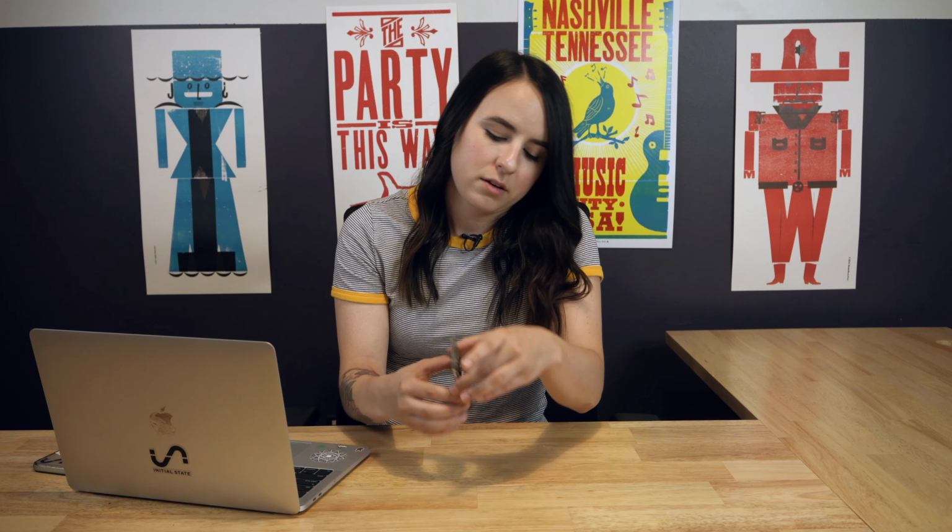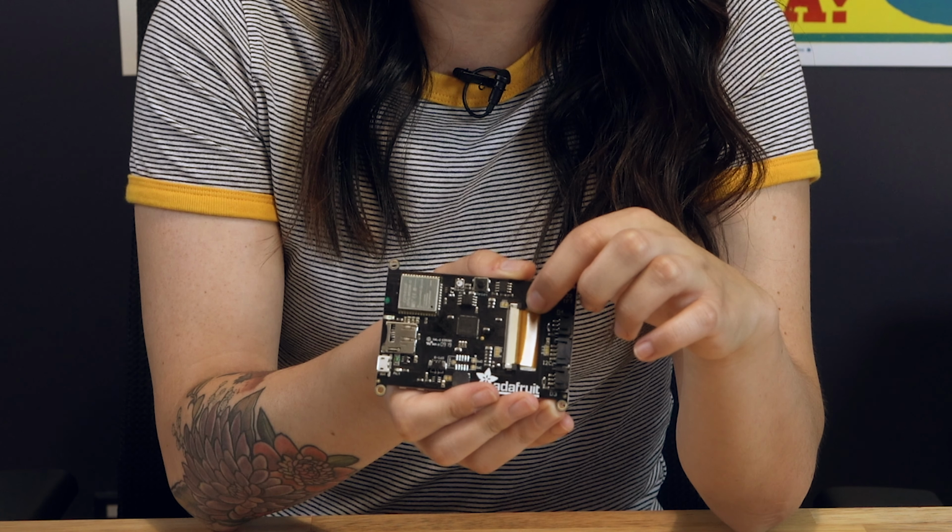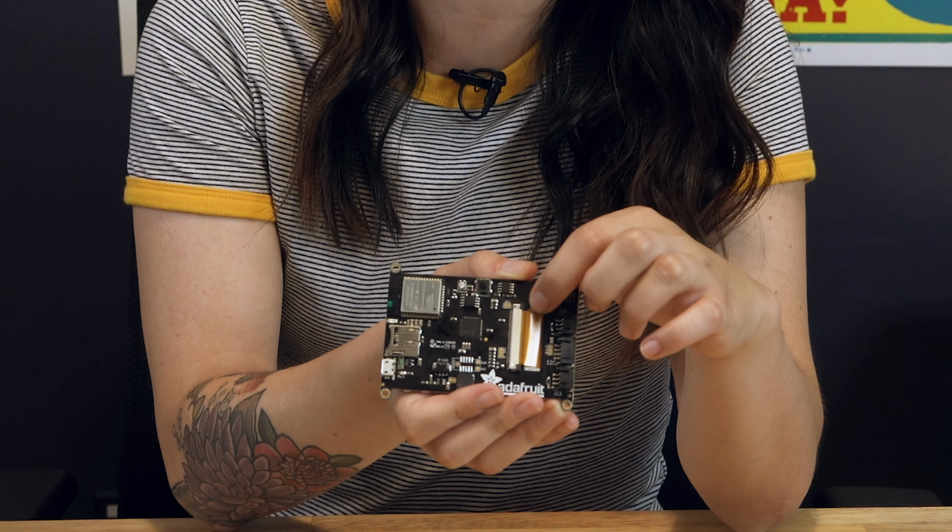The nice thing about the PyPortal is that it comes with a connected display. It's 3.2 inches and has a resistive touchscreen. On the back here, you'll see the connector that comes pre-assembled, so no assembly required on your part.